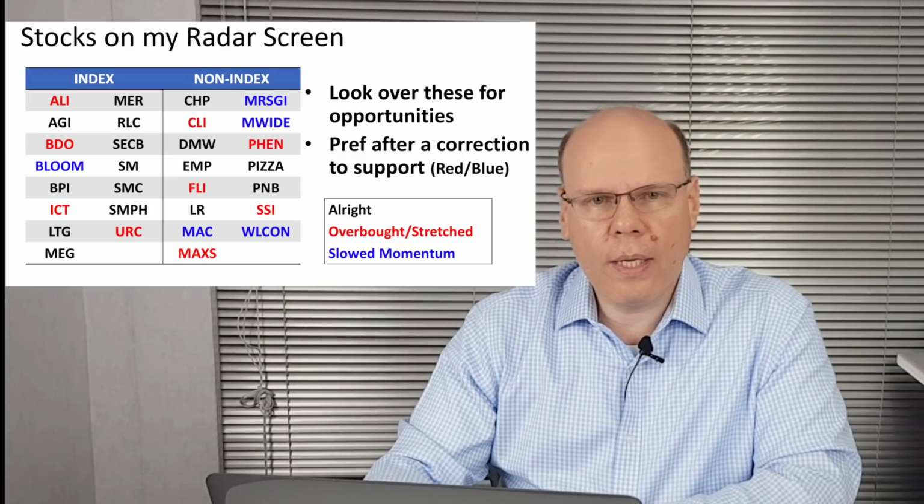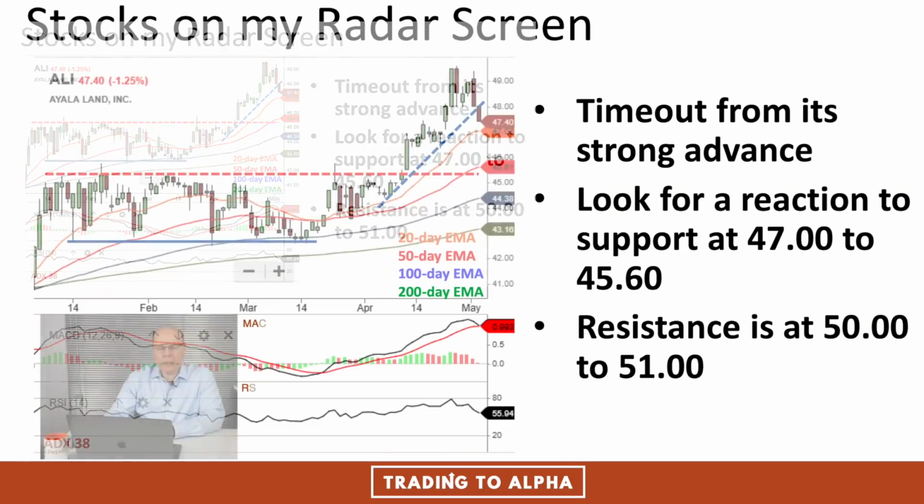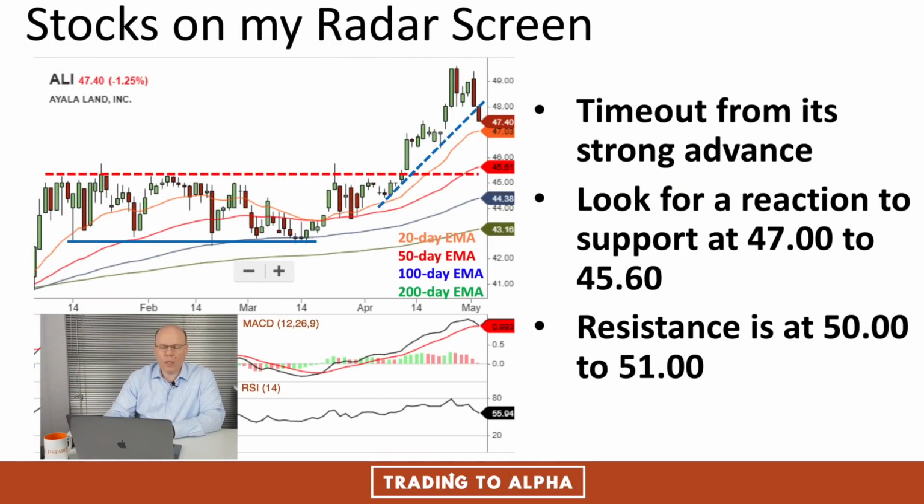Let's start off with Ayala Land. Now Ayala Land has had a decently good run. It's broken out of a big area pattern, and this break actually led to about a 2-week-long advance. It's about timely that the correction come out of Ayala Land, and we would look for a potential buyback perhaps closer to about 47 or maybe even 45.60 if possible. Resistance, we feel, came quite close, and because of that we're seeing more profit-taking action in the short term.